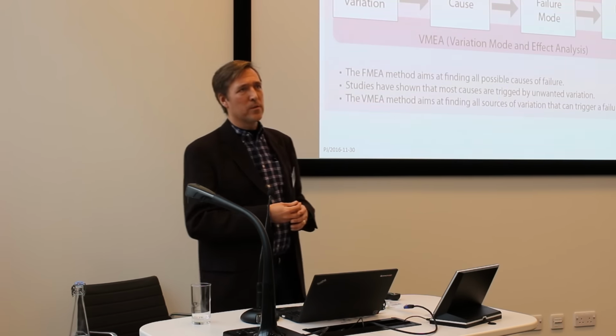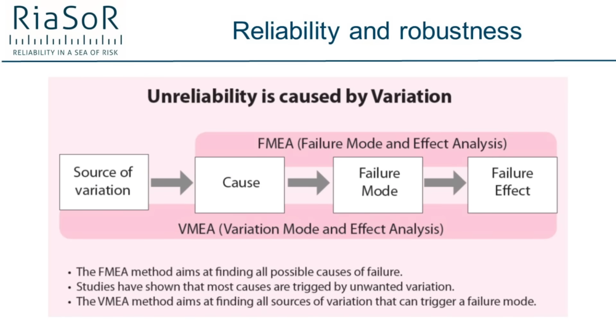This is also much about reliability and robustness, that we want to be robust to variation sources. And an often used engineering method in reliability is the FMEA, the failure mode and effect analysis. The FMEA method aims at finding all possible causes of failures. So you have the causes, the failure mode and the failure effect. So that is the basis of the FMEA. Then you also look at the criticality.